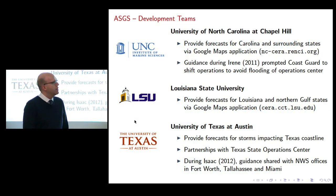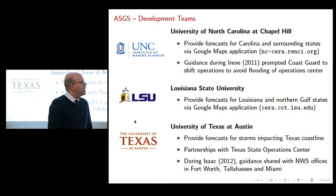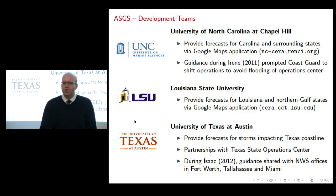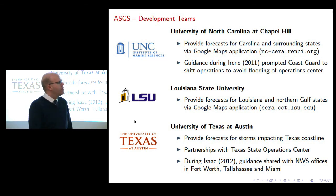There's several teams that run the ASGS Surge Guidance System, the ASGS. The primary developers are at UNC Chapel Hill, and so their focus is on Carolina and the surrounding states here. At LSU, there's a team that runs the system for the Northern Gulf. And then I was running the system in Texas for the Texas coastline, and we were sharing our results with the state level operations center, and then they were forwarding that guidance down to the local levels. And so during the 3 years that I was in Texas, there wasn't a storm that impacted our coast, but we did run our system as a test during Isaac, which actually made landfall in Louisiana. So I wanted to show a little bit about that here.